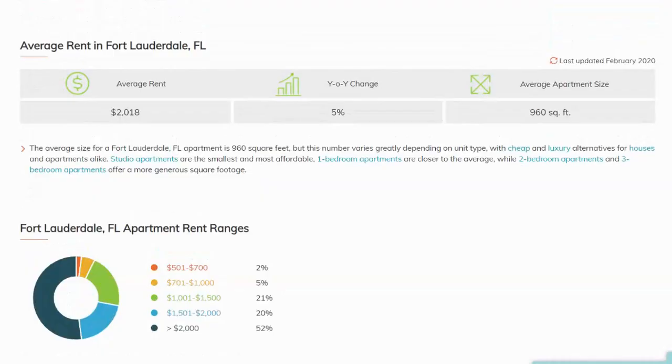Now, if you're renting, it changes a little. In Fort Lauderdale, you can expect to pay about $2,000 a month in rent for a nice one bedroom. You can cut the cost if you find a studio, or maybe get a roommate and split a 2-2. While that sounds like a lot, it's still a lot cheaper than a lot of big cities in New York or California.